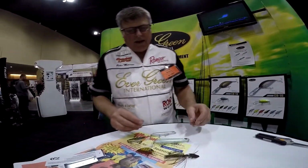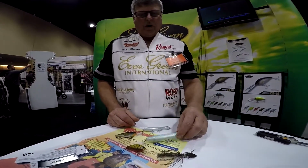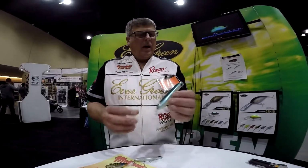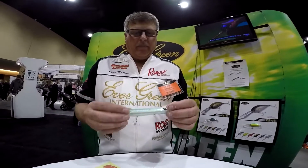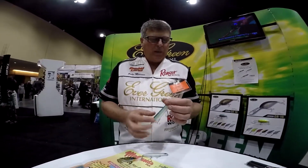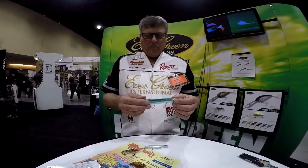Okay, now we'll go to my second favorite lure. This is the SB 125. It's a Shower Blows, a walking topwater spitting bait. It's probably one of the best topwater baits I think I've ever used.